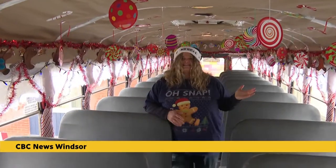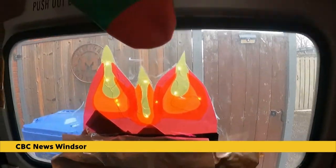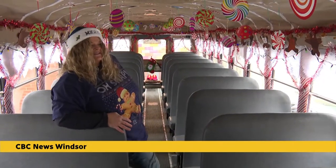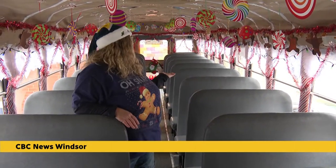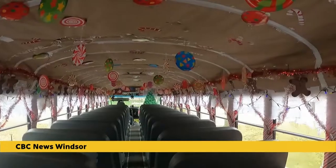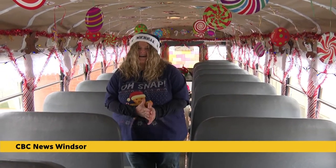Every house needs a fireplace. So I've added a fireplace this year with the chimney. As you see on the side are all the gingerbread that the students have decorated. This year we made a contest. Who decorates the best? They get to put the lights on in the afternoon. So you would think they want to sit at the back, but they want to sit at the front and talk to Miss Judy. And I'm like, Miss Judy's got to drive the bus.